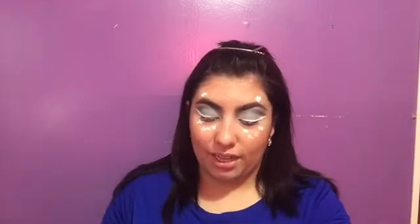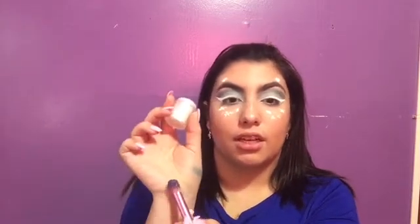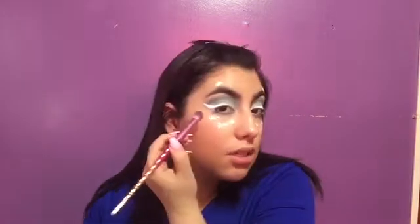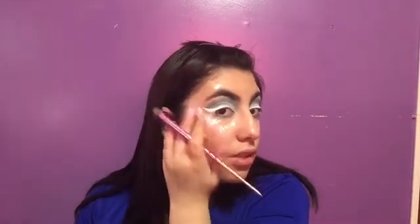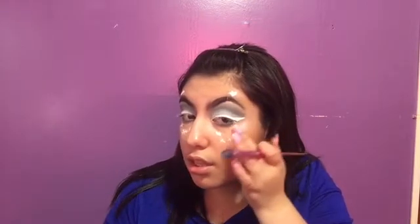So now we're going to do highlight, and what better highlight than a frost highlight, which is a white highlight. I'm telling you, look at the shine of this highlight. Whoa. So I'm going to use it for the top. So pretty. Use some for the middle. Take a better brush for the one in the middle, maybe a fan brush.